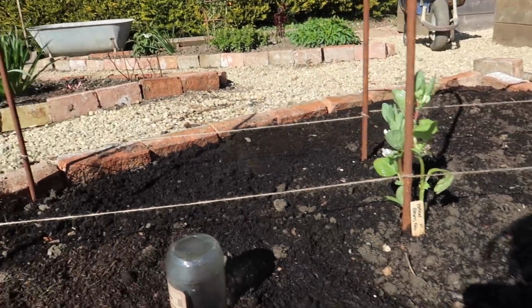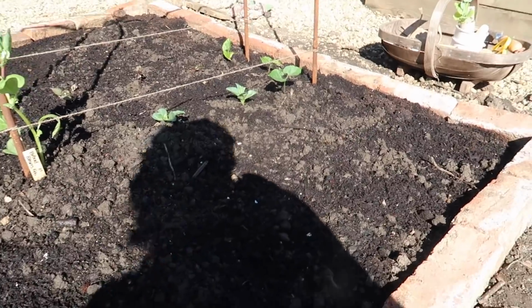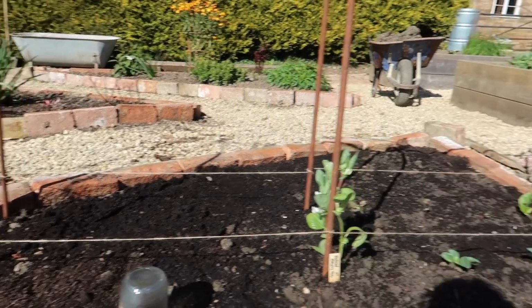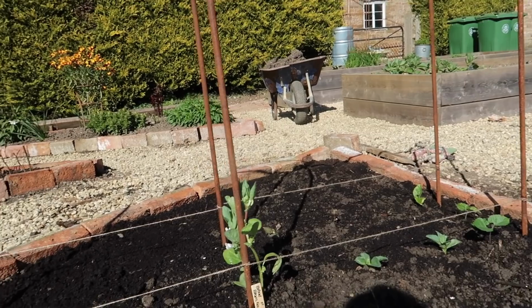Oh, and I also planted some radish seeds in this little gap here. I think they will be pretty quick growers. So I'm going to see what else in the greenhouse I can plant out here. But first I'm going to go and make myself a cup of tea and grab a slice of cake.